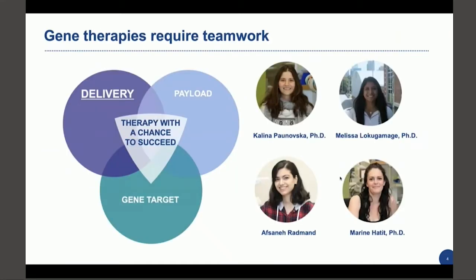The first thing I want to say is that gene therapies require teamwork. Today we're going to be focusing on delivery because that's what my lab does. But that doesn't mean the other parts aren't important. The other parts are really important. We have the payload side, which is making sure you have really good RNA, whether it's siRNA or mRNA, made with high purity, the right chemical modifications, and so on. Our primary point of contact there is Phil Santangelo, who's at Georgia Tech, who makes a lot of our RNA, and he's a really important component to the story. He's on all of our papers, but today we're just going to focus on delivery because that's what our lab does.